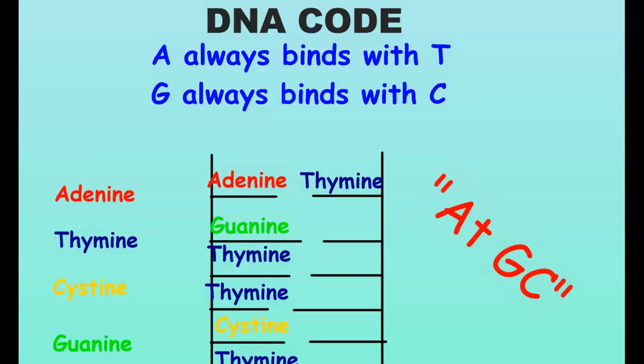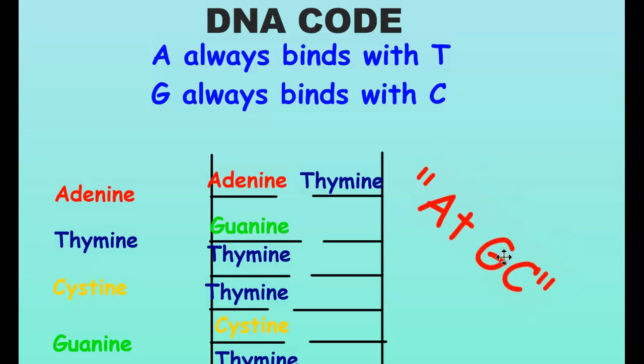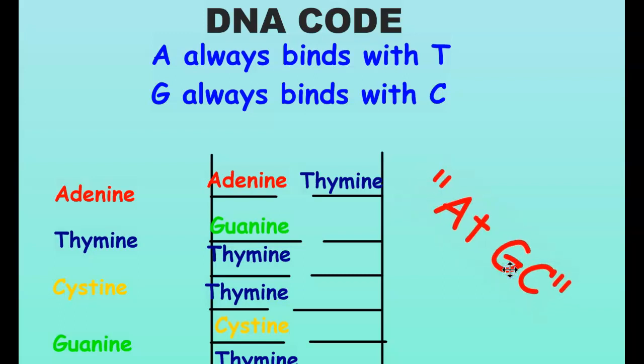In our DNA code, the adenine, referred to as A, binds with the thymine, or T for short. Guanine binds with cytosine, or C. A convenient way for you guys to remember this is: A bonds with T, G with C.